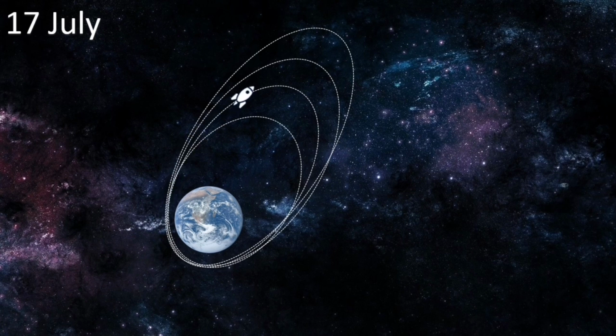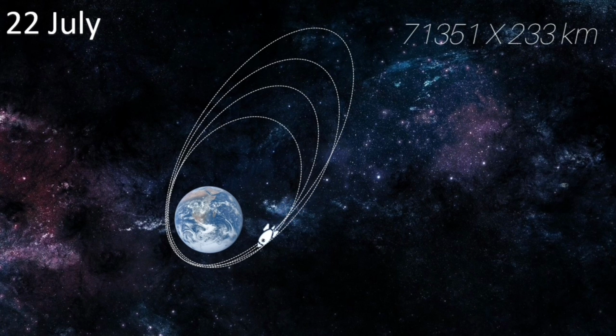On July 17th, the second of these orbit raising maneuvers was performed to get the spacecraft on 41603 km by 226 km orbit. Now, the fourth and the final orbit raising maneuver was performed on 22nd July to get the spacecraft on 71351 km by 233 km orbit.